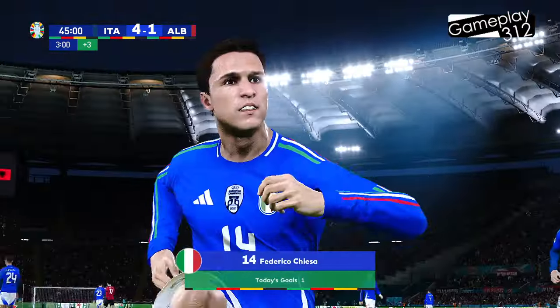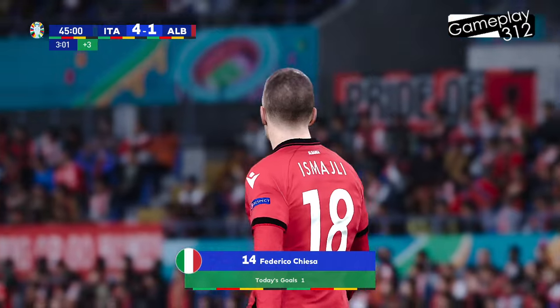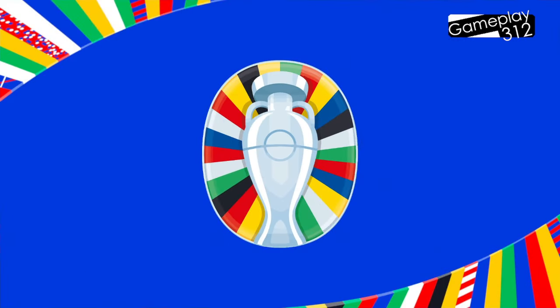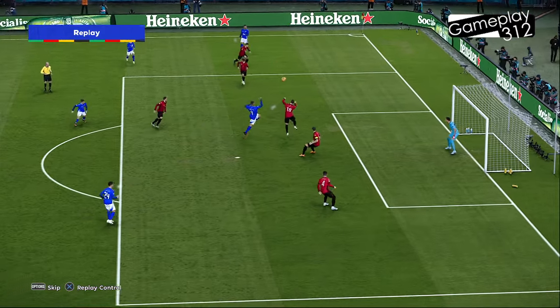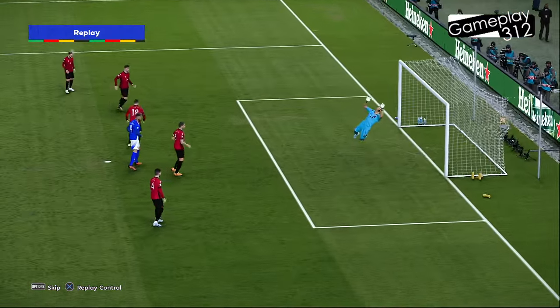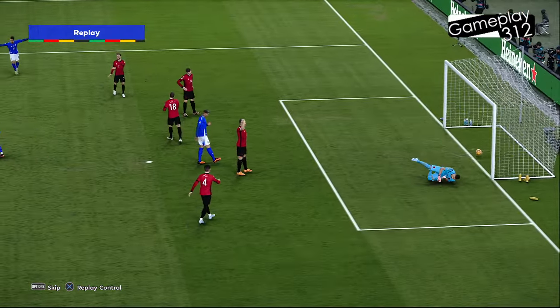And they are pulling clear here. That is glorious, as if he picked it up and put it there himself. You know, I'm not going to be hard on the goalkeeper because that moved all over the place on its journey.